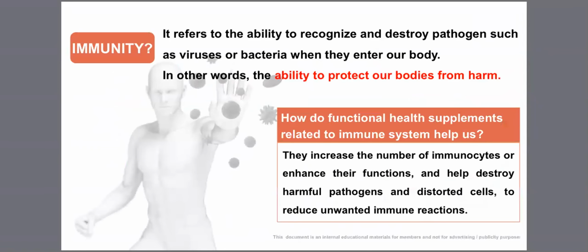What is immunity? It refers to the ability to recognize and destroy the bad pathogens like viruses and bacteria when they try to enter our body. In other words, the ability to protect our bodies from harmful pathogens. Some of us, when we're born, we don't know that we might have cancer cells inherited from our parents. Or if you're normal, then along the road, a normal cell may mutate into a cancer cell due to a bad lifestyle, like eating junk food all the time, canned foods or instant noodles, using the microwave, or maybe because your workplace has radiation every day. That cancer cell may happen inside your body over time.